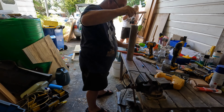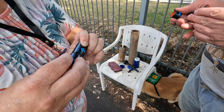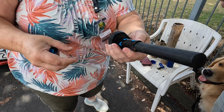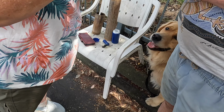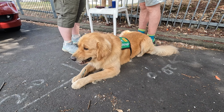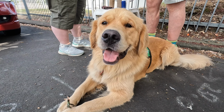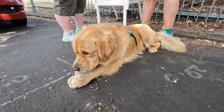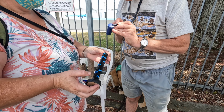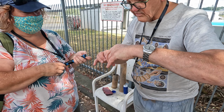So if I cut that, I've got 2 bits that actually fit together. You got 2, good. Yeah. Teddy was interested for a while until he found a much more interesting stick. It was definitely easier not trying to hold it in your hand. All right, good. Hey, you did it.